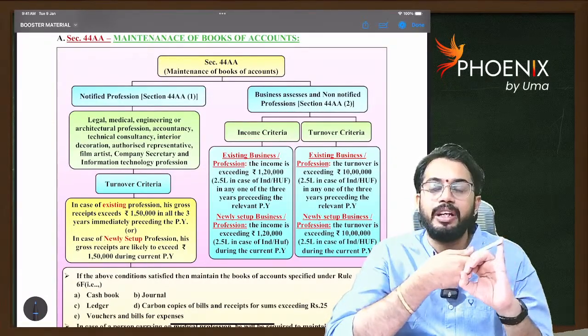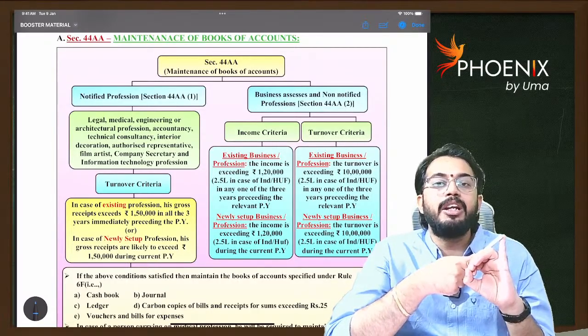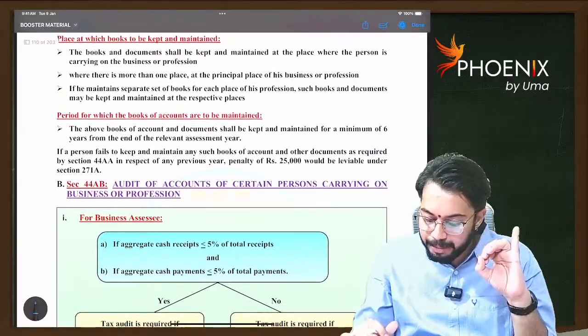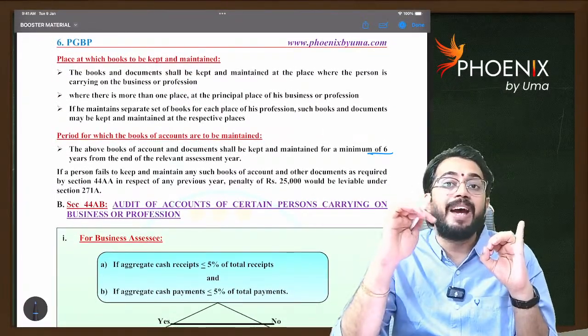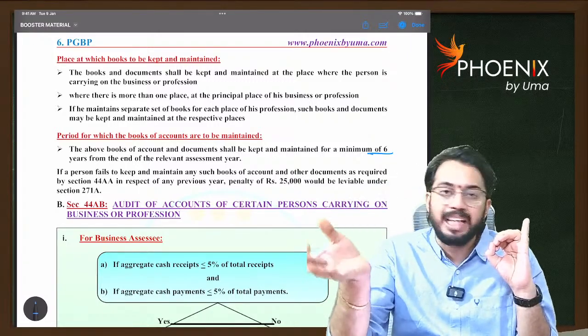First, last question. Sir, how much period books of accounts are required to be maintained? They are required to be maintained for 6 years from end of relevant assessment year. 6 years from end of assessment year. If you calculate from end of previous year, it is 7 years.